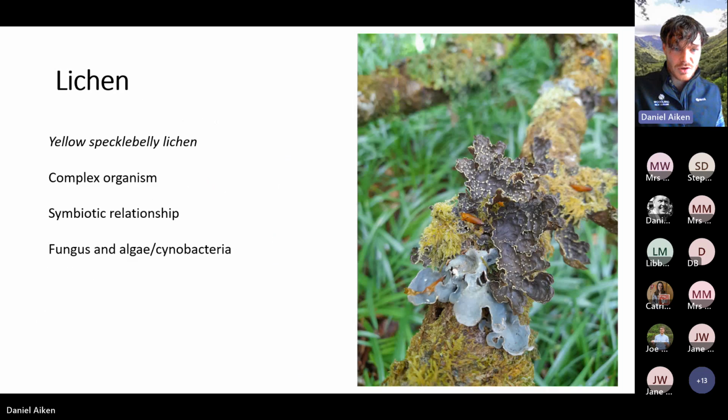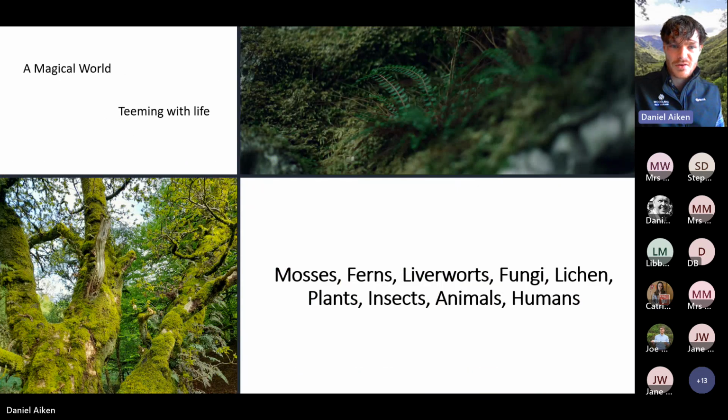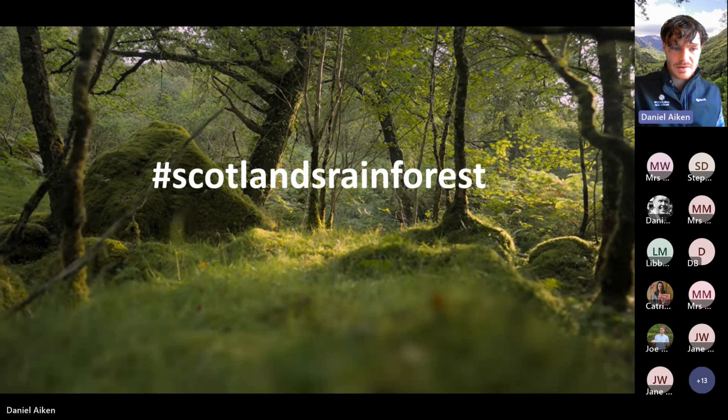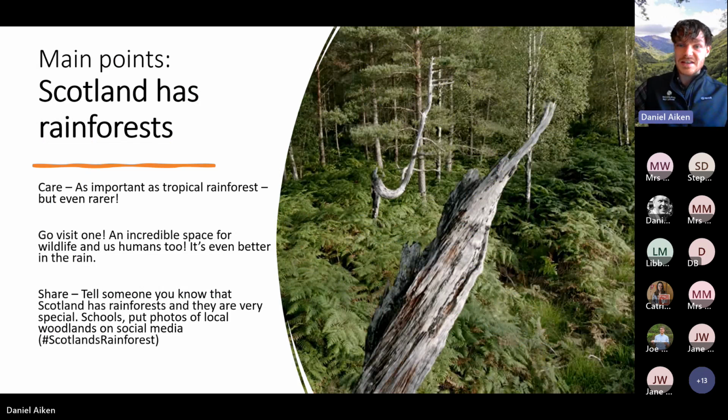So we've gone through where the rainforest is. We've seen where the rainforests are in the world and what different types there are, tropical and coastal, and how the coastal temperate rainforests are so rare. But we've got some in Scotland, and this is why it's really precious and why we need to be caring for it. Scotland has rainforests. It's just as important as tropical rainforests, but it's even rarer. And I would say, please visit one if you can.